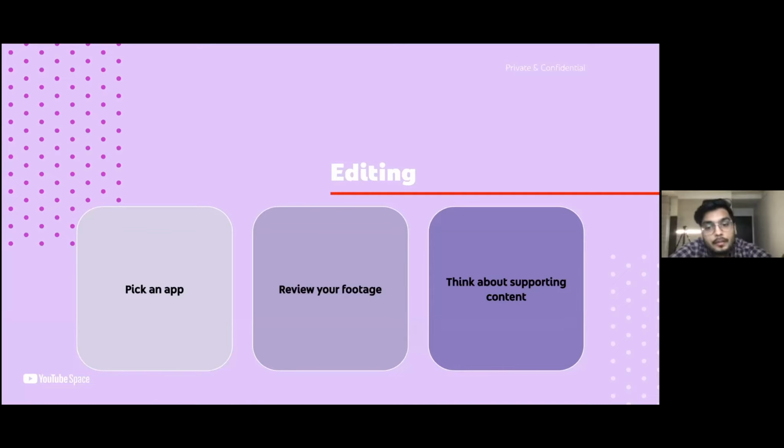And finally, think about supporting content. When you plan your footage, this will also help you because you'll realize that you need supporting content there. And often reporting on the ground doesn't translate to enough footage. So plan and use supporting or archival media if you can't get footage firsthand. Remember that you want to ensure you have permissions to use the content and that you're not infringing on anyone's copyright.